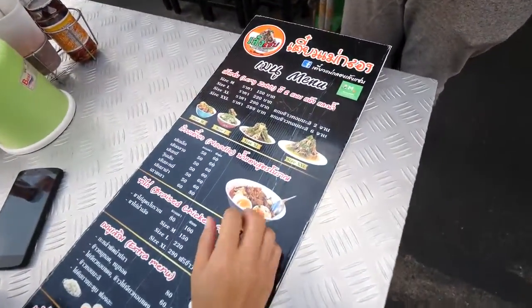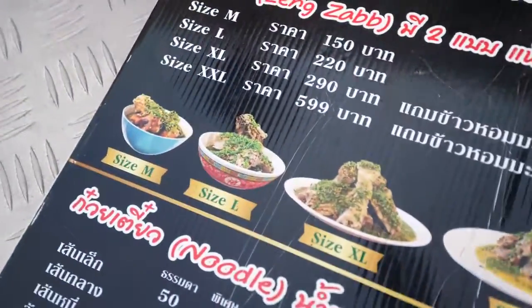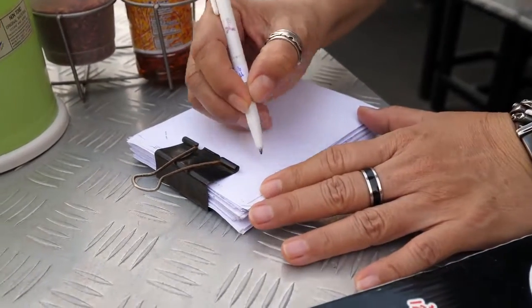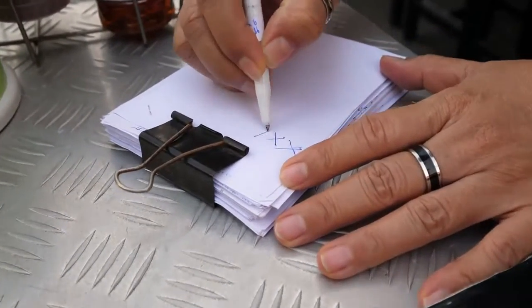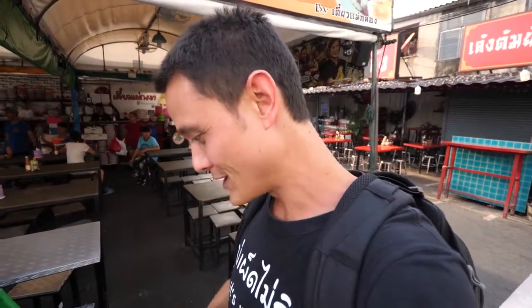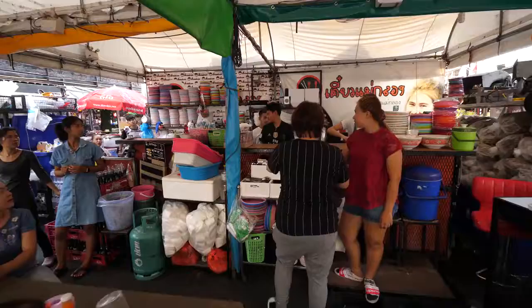Go for XXL. XXL. And the menu is on a giant cardboard. They have medium, large, XL, and they have XXL. We're going straight for the XXL.